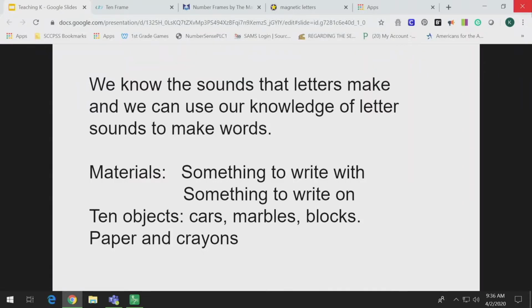We are going to start off with a phonics lesson. We know the sounds that letters make, and we can use our knowledge of these letter sounds to make words. So try to gather something to write with, something to write on, and for our math portion of the lesson, you're going to need to find 10 objects and then some paper and crayons.